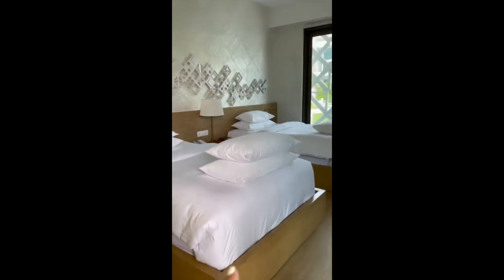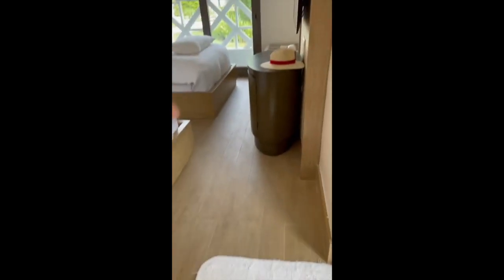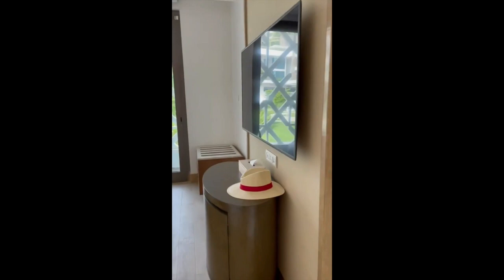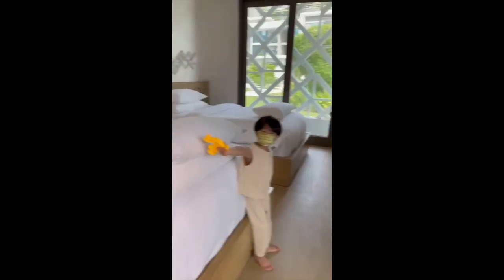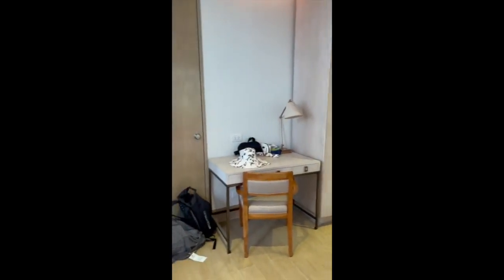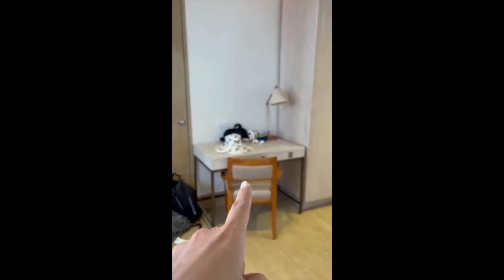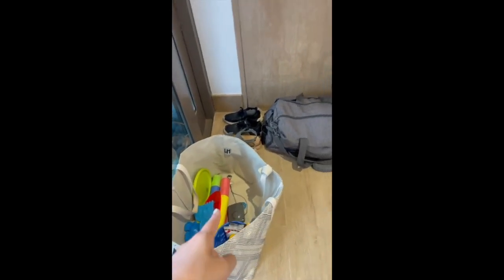See? You can opt for a king bed or, in our case, two double beds. And then I put rugs everywhere. Parang hindi madalas sa sabi. And then we do have a TV here in the master's. Yeah, say hi. Hi. And then there's a cot for Maddie. And then there's a desk here. And this is all of our stuff. Actually, Sadie's stuff.